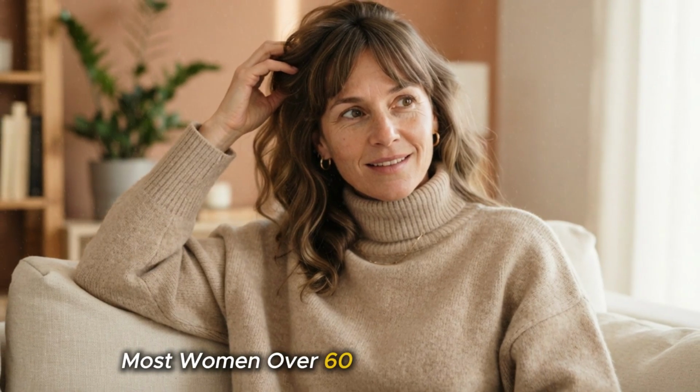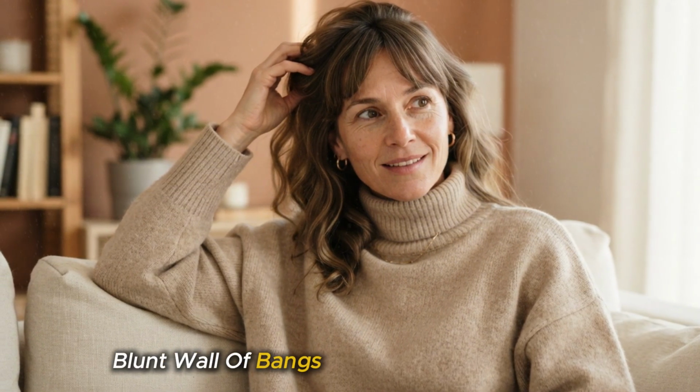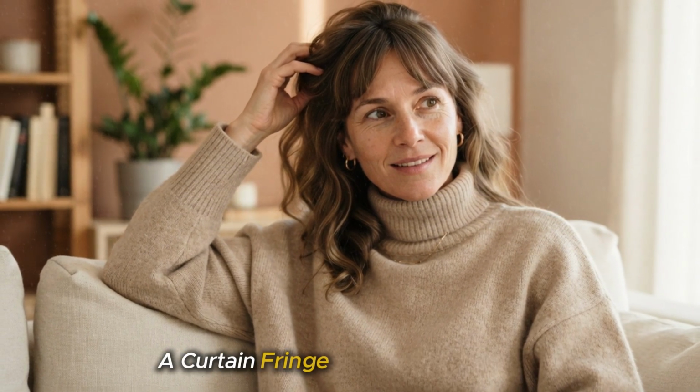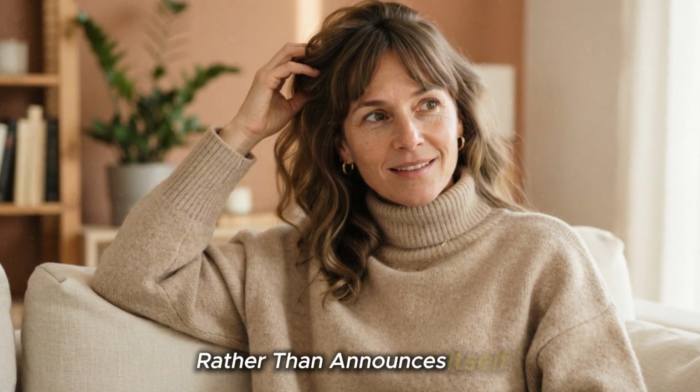Most women over 60 avoid fringe entirely because they're thinking of a heavy, blunt, wall of bangs style from decades ago. A curtain fringe is nothing like that. It's soft, it moves, and it's cut long enough that it blends rather than announces itself.